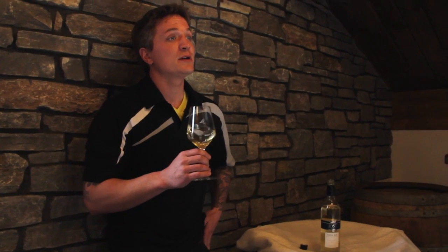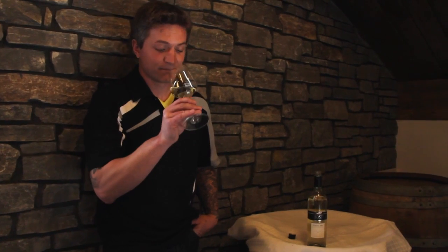11% alcohol. I believe it's sitting at 12.7 grams residual sugar and 7 grams acid. So by doing that, we were just able to really balance out the acid-sugar ratio. I didn't want a sweet wine, and I didn't want it to be blaringly dry either.